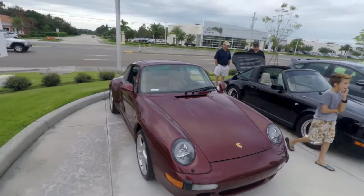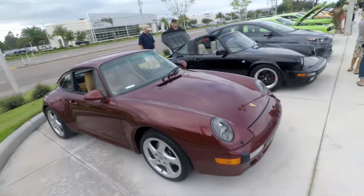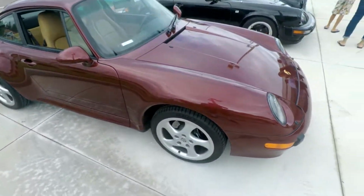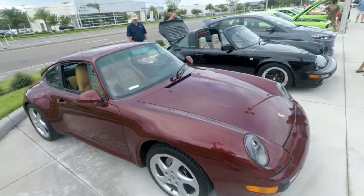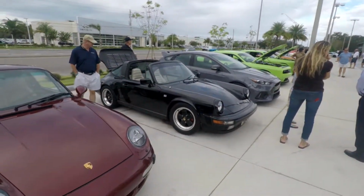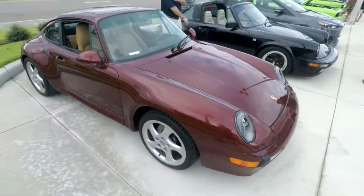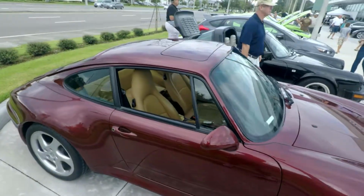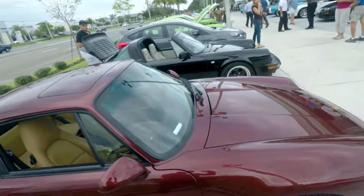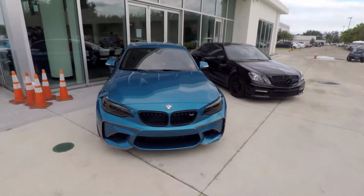We got two iconic Porsches, Porsche Carreras. This one looks like the 1995 C4. Shout out to our buddy Joe. Looks like the same exact model. And then we got the Targa top right there. Two iconic Porsches. As you see, leather interior, six-speed manual transmission, very nice. Very nice. All right, right here we got the BMW M2.